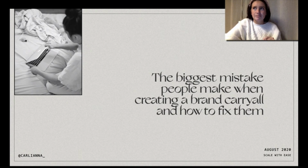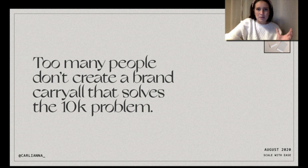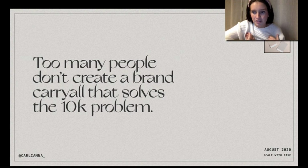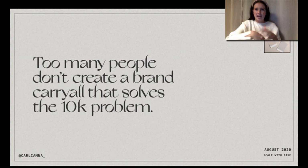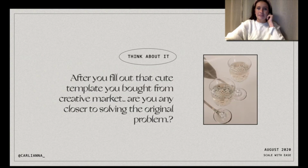So the biggest mistake that I always see when people are doing brand strategy and when they're trying to compile it for their clients is they forget the original thing that we talked about at the beginning of this lesson, that $10,000 problem that they're trying to solve. They just throw up this brand strategy to the client without any real purpose or intent in mind. Too many people don't create a brand strategy or brand carryall that solves the 10K problem. So think about it.